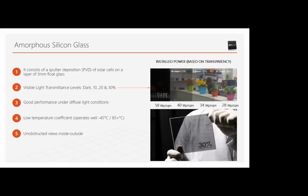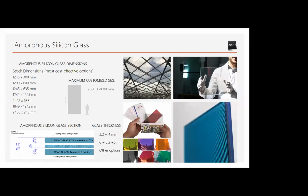Also very important, we're going to offer unobstructed views from the inside to the outside, okay? It's not completely clear, it's not fully transparent, but somehow it looks like a tinted glass, as you can see in the right picture. Then, amorphous silicon, we have some standard sizes, but we can also customize to a maximum of 4 by 2 meters, okay?